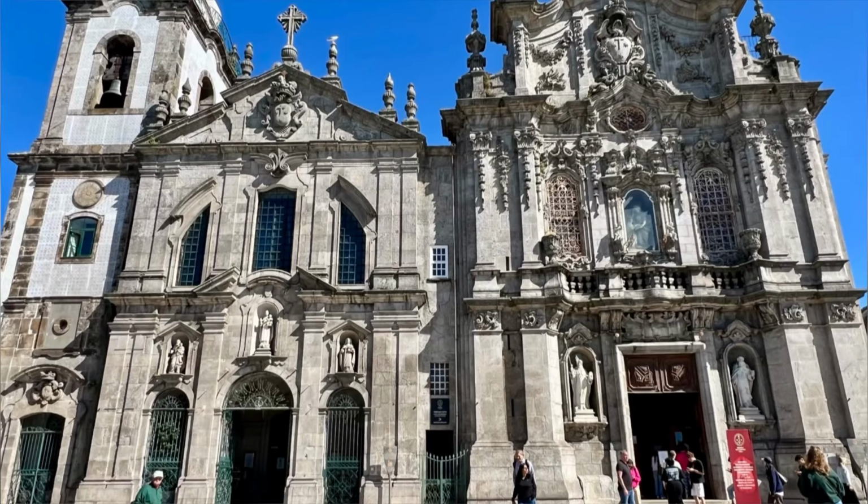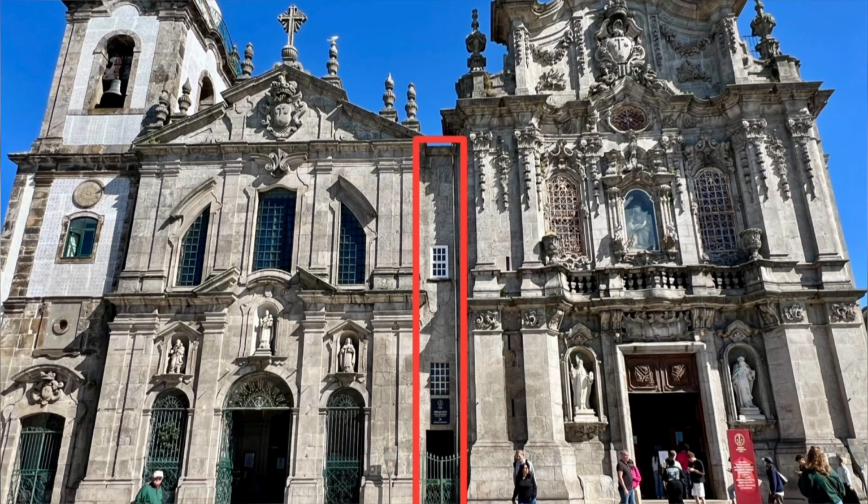There is actually a building between these two churches, and it's been called one of the narrowest buildings in the world at about 3 feet wide, and it was built to act as a physical barrier between the monks and the nuns because, well, they were not allowed to live in the same building.